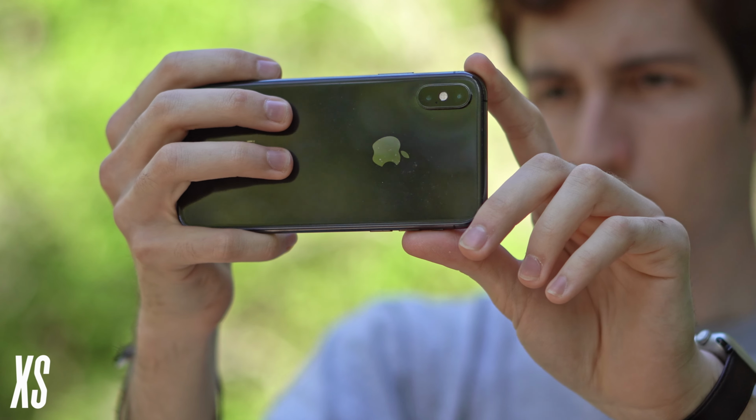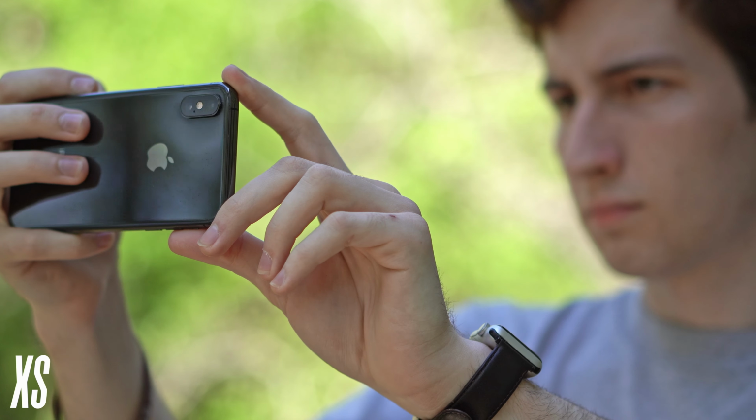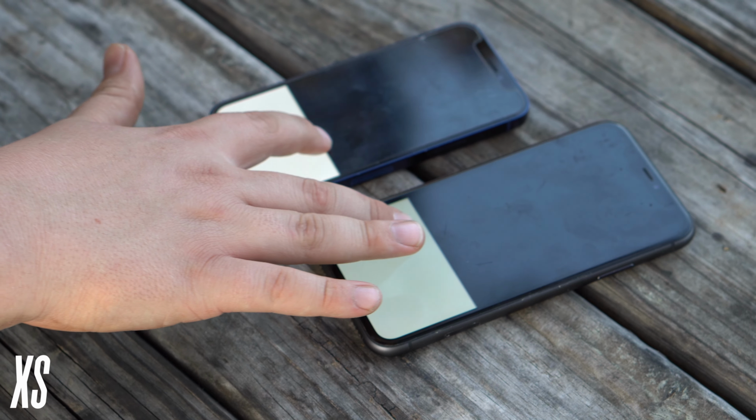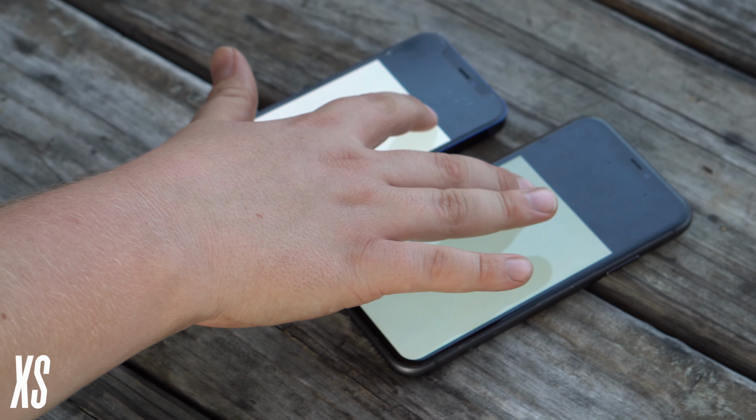Next is the iPhone XS. It's a $100 bump from the iPhone SE, but you get a lot with that upgrade. The screen upgrades from an LCD to an OLED and goes from 4.7 to 5.8 inches. In case you don't know why OLED is better, with an LCD you have to have one solid backlight that lights up the whole screen, whereas with OLED every single pixel individually lights itself. That's why with an LCD, even with a black screen, you can still see kind of a purple glow, whereas on an OLED, wherever the screen is black, that screen is actually turned off.